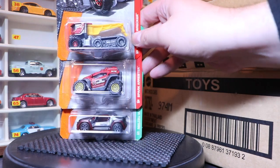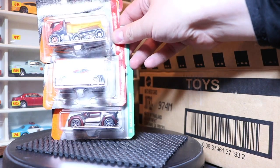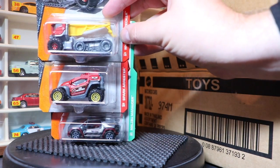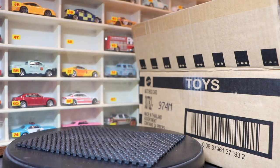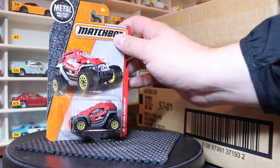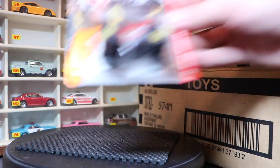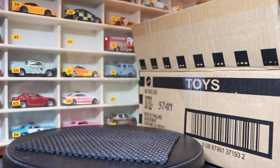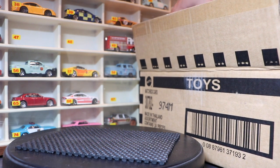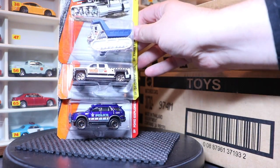Alright, I'm getting a little generic-y here for a minute. Malibu Marauder, right? Yep, Spark Arrestor, and the Wheelin' Wrecker. I think the Spark Arrestor is new. That's about all I think about it. Yay for the Spark Arrestor. Okay. Some of it you like, some of it you don't, right? Sometimes you like more, sometimes you like less.